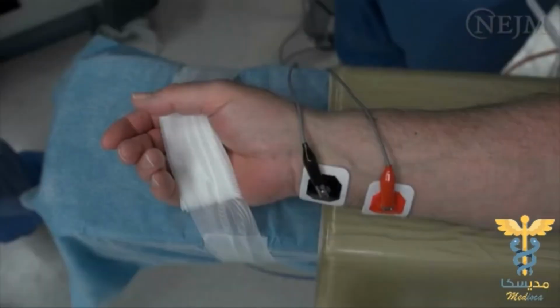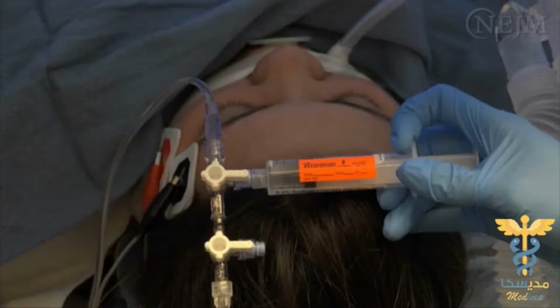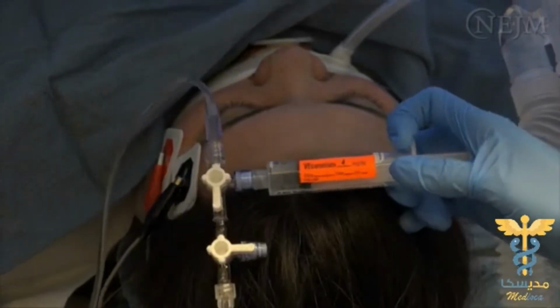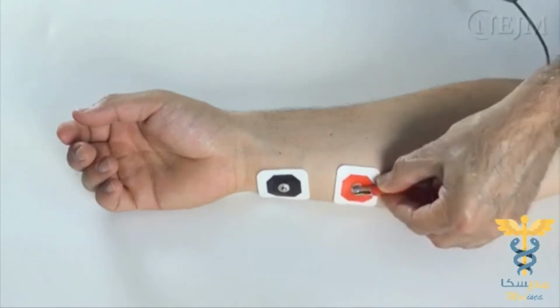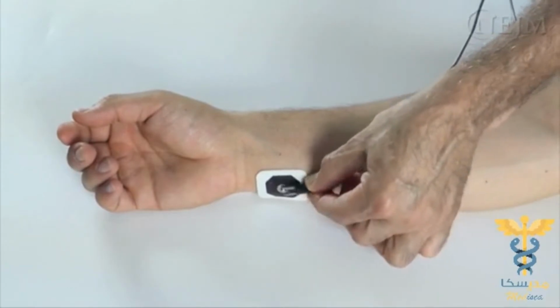This video focuses on the methods used in most clinical practices to assess neuromuscular function after the administration of neuromuscular blocking agents. Because these agents can be lethal, clinicians should be familiar with the use of nerve stimulators and monitors to assess neuromuscular function.